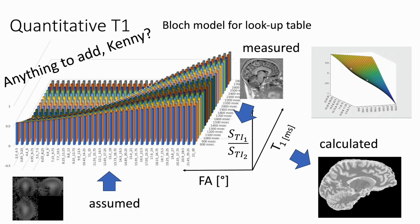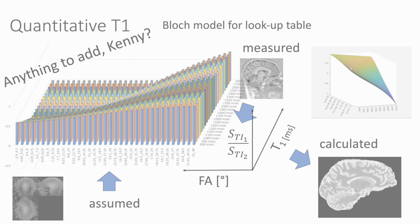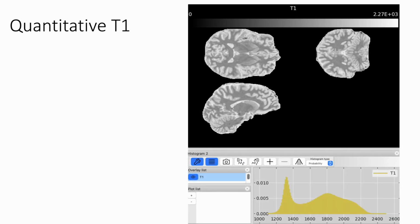Which is also the reason why we need the complex value, right? We need the phase, because we need to know in which direction the magnetization points. And also the video, so people know where the negative is going to. Right. Yeah. So the T1 values that you get with this make sense.